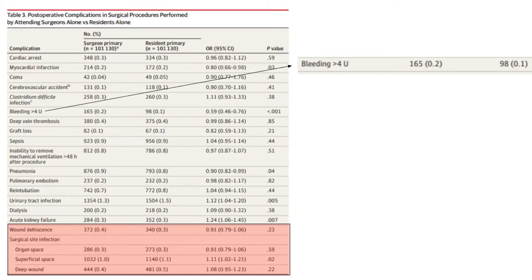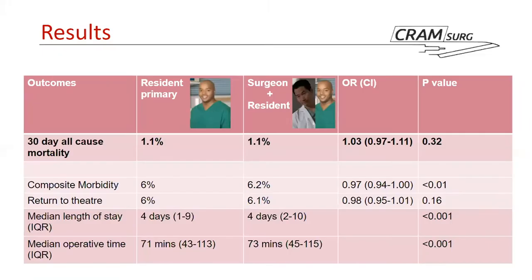And what I highlighted at the bottom of the table is really a set of complications that are somehow correlated with technical ability, like wound dehiscence, particularly deep wound dehiscence, and surgical site infections. And as you can see, there is no real significant difference. Some superficial surgical site infections slightly more common in the resident primary group, and that's about it. So over back to you, Josh.